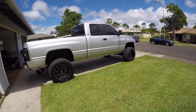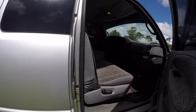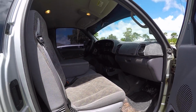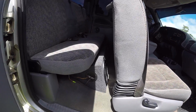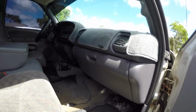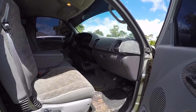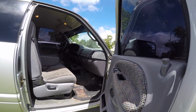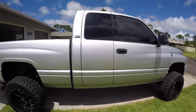The radio, the speakers in the doors, and the subs in the back all came with the truck. I know the inside is really dirty right now. The subs, the door speakers, these are all aftermarket Kickers, and the Alpine radio all came with the truck, so we don't have to add that in there. I haven't done too much to the inside. The dash cover was also with the truck, so I don't have to add that either.